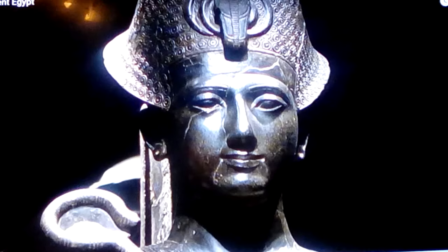It's a not often seen museum piece because it's in Turin, Italy, so it's seen if you go there. He's got that blue cowling on. So not only did they have the red and white hat of Upper Egypt, but this warrior cap, as it's known in a lot of ways, was blue. So red, white, and blue. But this is Ramses II, or Ramses the Great here.